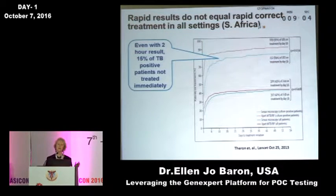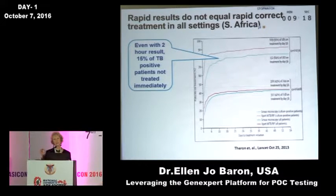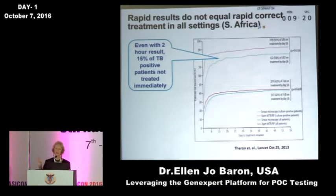But having a 2-hour result still does not always lead to correct treatment. So in this study from South Africa, 15% of TB positive patients based on the GeneXpert result, even though the results were there in 2 hours, were not treated immediately. Something failed in the system. Maybe the drugs weren't available, maybe the patient walked away during the 2 hours.